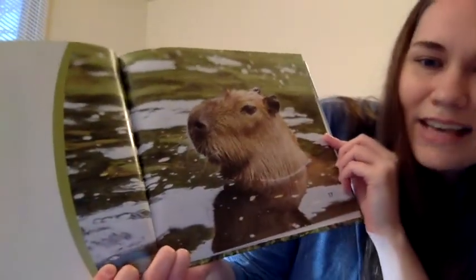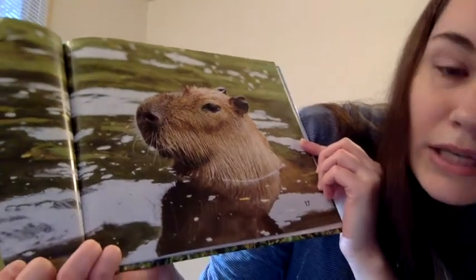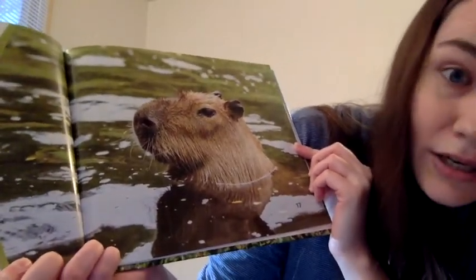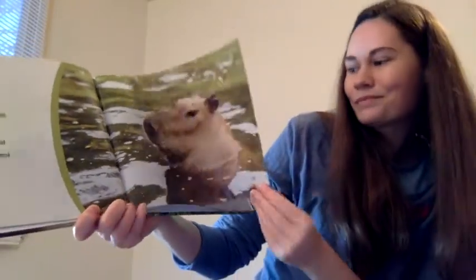Oh yeah, here's a capybara hanging out in the water. Capybaras live in Central and South America, so it can get very hot there, and sitting in the water helps them keep cool.